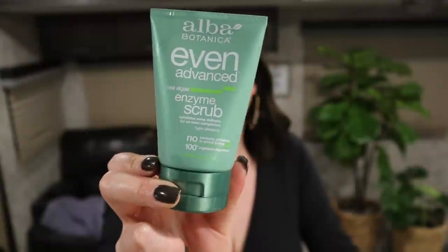This is the scrub I like to use probably once or twice a week, depending on how dry my skin is. In the winter, I use this more. In the summer, I use it less.